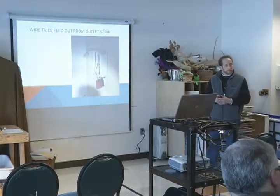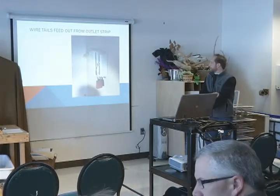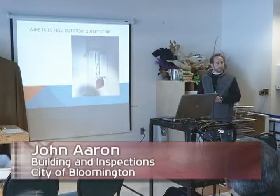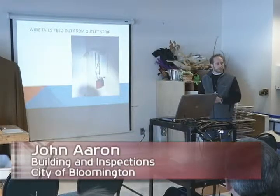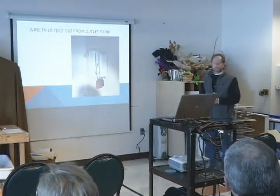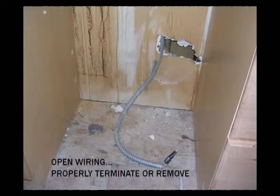I'm sorry? You probably could. But the problem with those things is you're overfusing what's on that outlet. Probably going to take that wiring and make it very hot and melt the casing. Yeah. Wiring that hasn't been terminated, we'll make sure that's either taken out of there or put in a junction box, sealed up and closed up so it's safe.